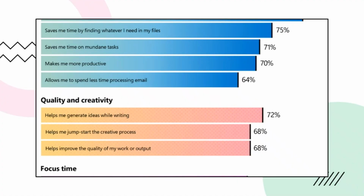So this slide is just showing you some of the feedback we've had from those customers in the early access program. 75% say it saves them time by finding their files easier, saves time on mundane tasks, allows them to spend less time processing email, which is a big one, and makes them more productive. All of that adds up to hours saved per day or per week.